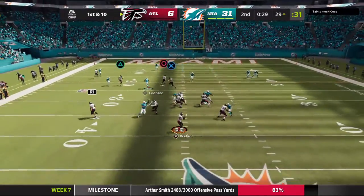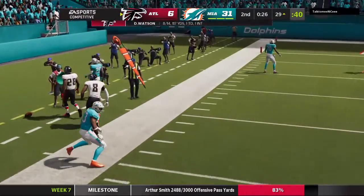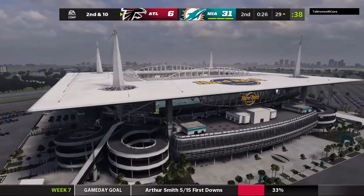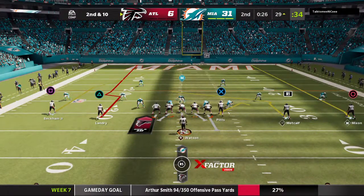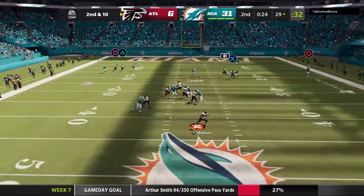On first down, it's Watson. Oh, he dropped it. And that's pretty indicative of the way this one's gone. My first thought is surprise because that's one of the better tight ends around, and I've seen him pull in balls like this before. But how about a little credit to the defense forcing that incompletion?